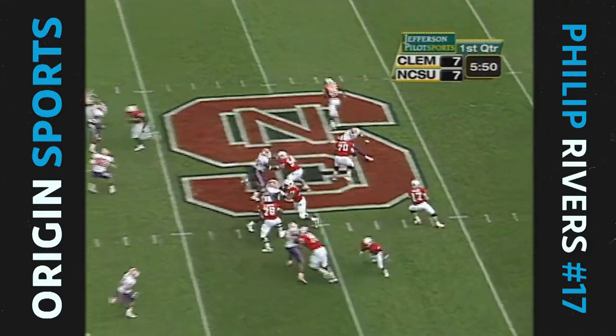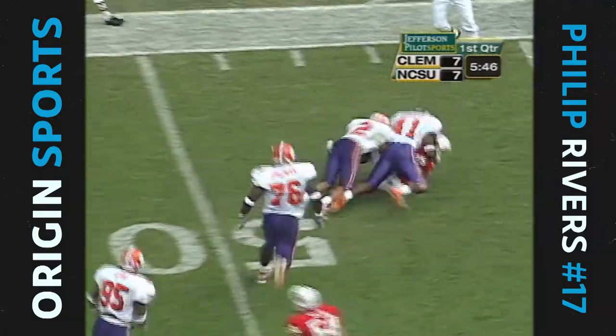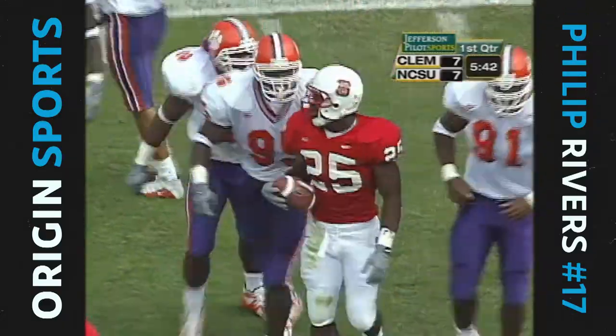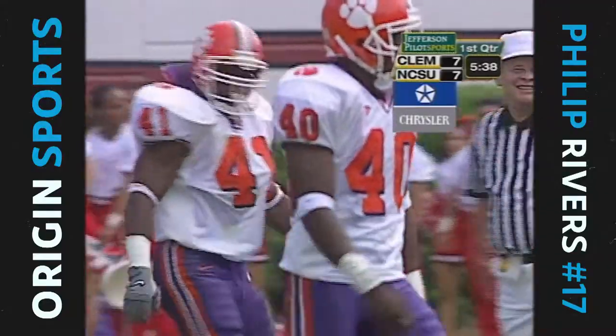At the 46, Rivers to throw out of the shotgun to the flats. Cotre Jackson, it is complete, but Thomas says no more, and actually throws him for a loss on the play. Back into his own territory by 4 yards.